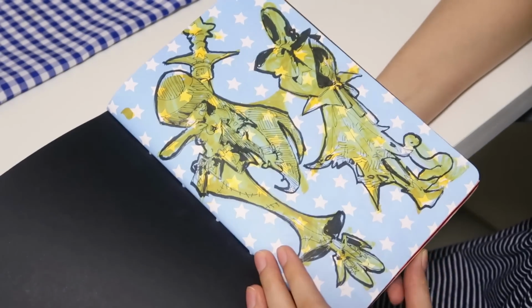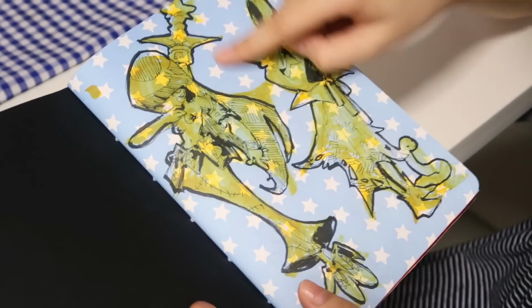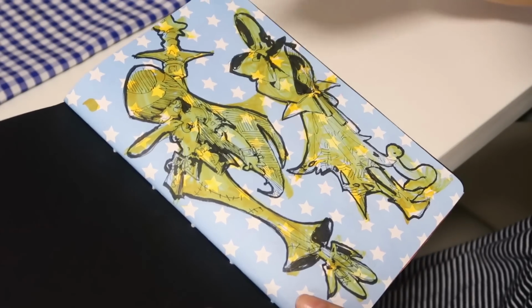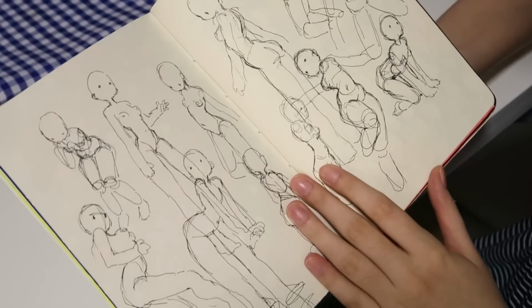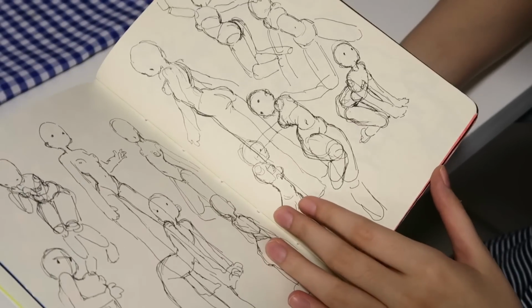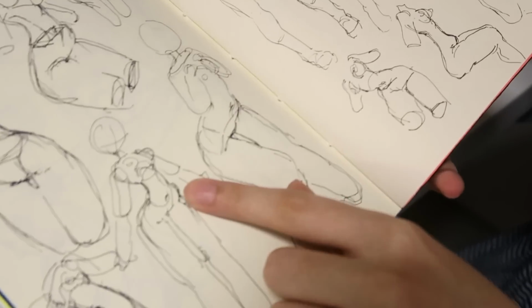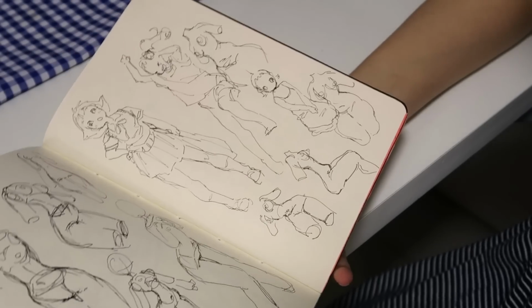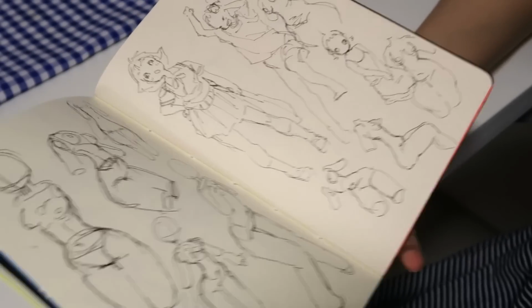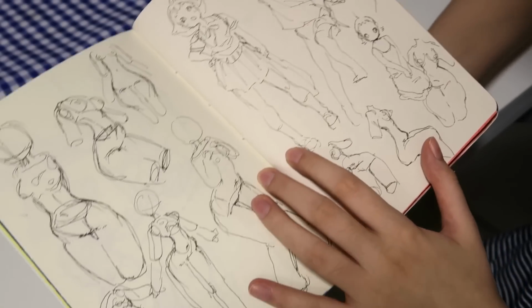Oh, this, I asked my boyfriend to draw some shapes for me, and he drew these crazy shapes, so I tried making characters out of them. You can literally do whatever you want. It's so fun. I really have a lot of fun doing stuff like this, because what really matters is perspective. Perspective over anatomy is what really counts for stuff like this.